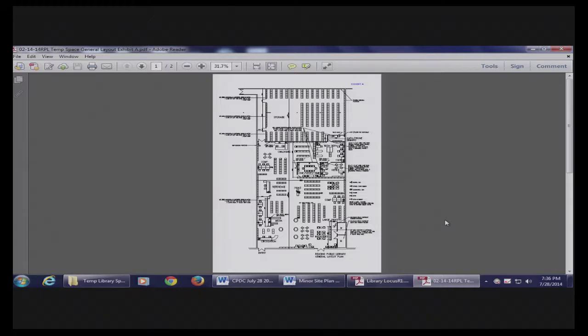Evan Warner from SDB. So I prepared the schematic layout for the temporary library space and have worked with the property owner in terms of trying to get a reasonably proportioned piece of real estate within the building. The entry door that you see at the lower left is an existing double entry door. There's another door that's shown as a double door to the right that I actually believe is a single door that's also existing. The exact location of that needs to be confirmed.